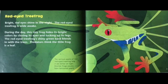Red-eyed tree frog. Bright red eyes shine in the night. The red-eyed tree frog is wide awake. During the day, this tiny frog hides its bright colors by closing its eyes and tucking up its legs. The red-eyed tree frog's shiny green back blends in with the trees. Predators think the little frog is a leaf.